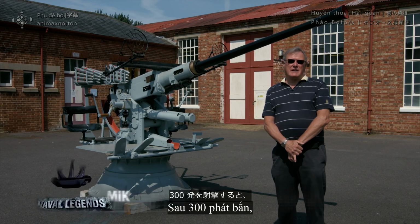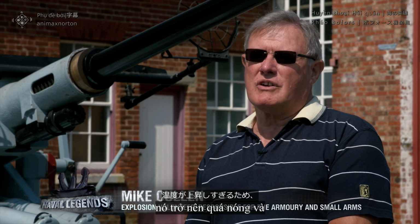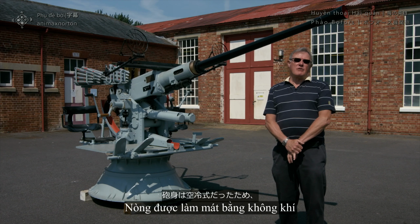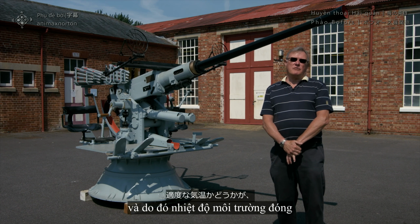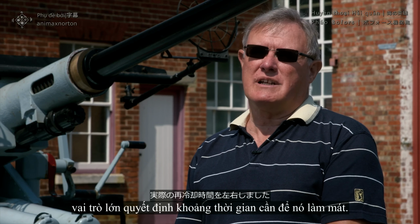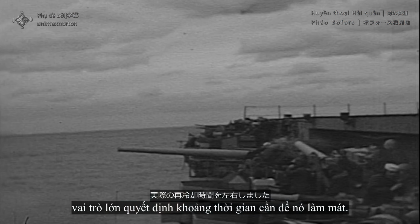After 300 rounds, it would be too hot and require the barrel to be changed. The barrel is air-cooled, and therefore the ambient temperature plays a great part in how long it would actually require to cool down.